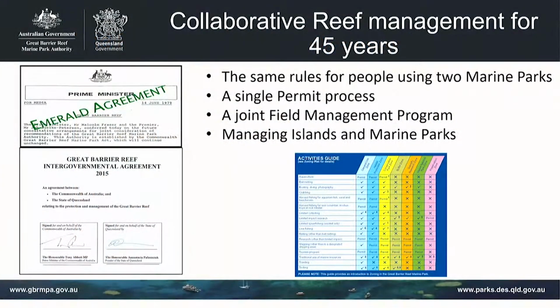As I mentioned before, this is a relationship between the Commonwealth and state governments. It's one of the longest running enduring relationships that you can point to. It's a 45-year relationship, started with the signing of the Emerald Agreement in 1979, and it allows us to effectively deliver services across the World Heritage Area tenure blind. That's a real advantage when you're trying to debate whose jurisdiction you're working within. Part of that is the beauty of having a zoning plan that covers both the state and the Commonwealth areas.